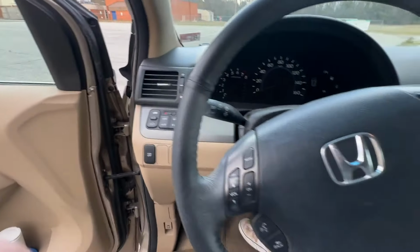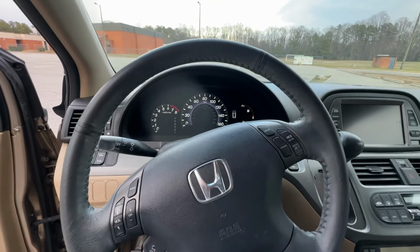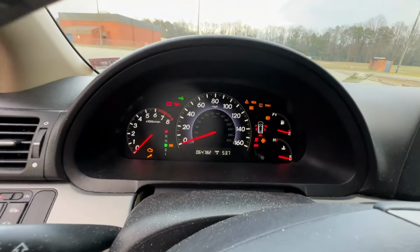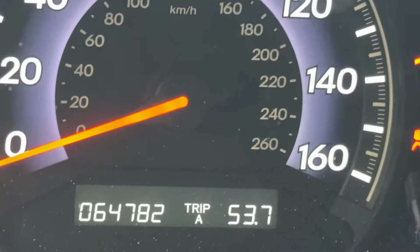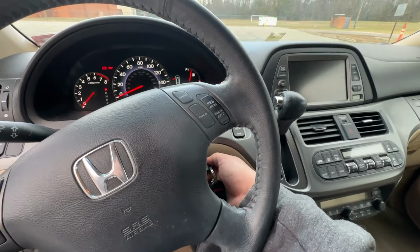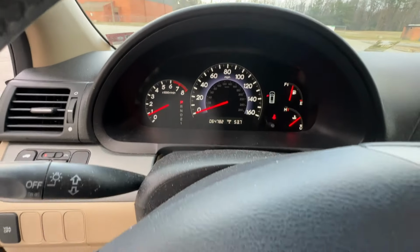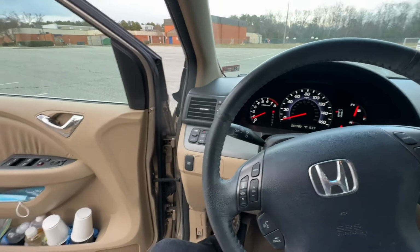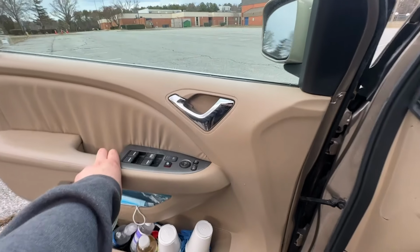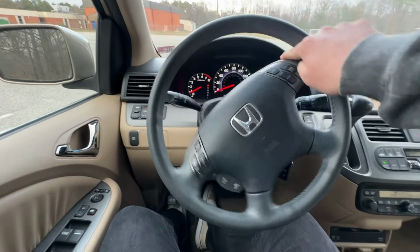And start it. That old school Honda chime, which I love. And like I said, 64,000 miles. And starts up fine. Battery was only 2 years old, so I figured a jump and a good 30-minute drive, it would be set. Inside, you can see your typical Honda wheel from this era.